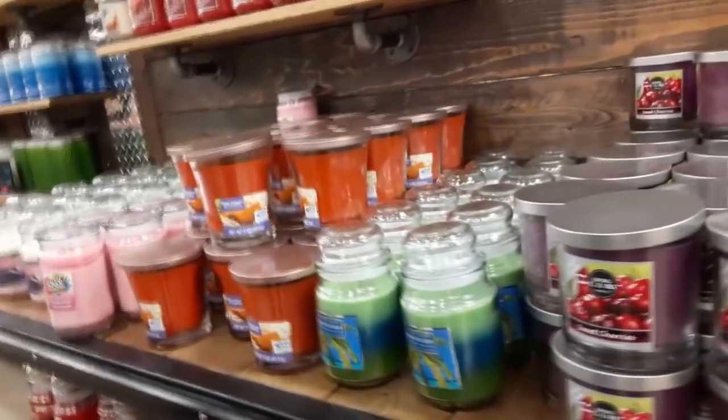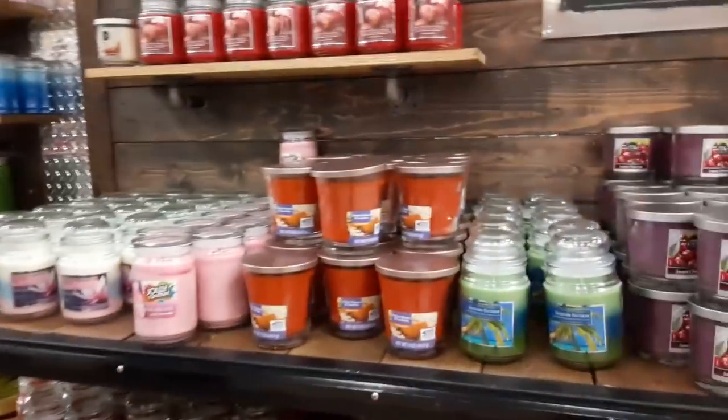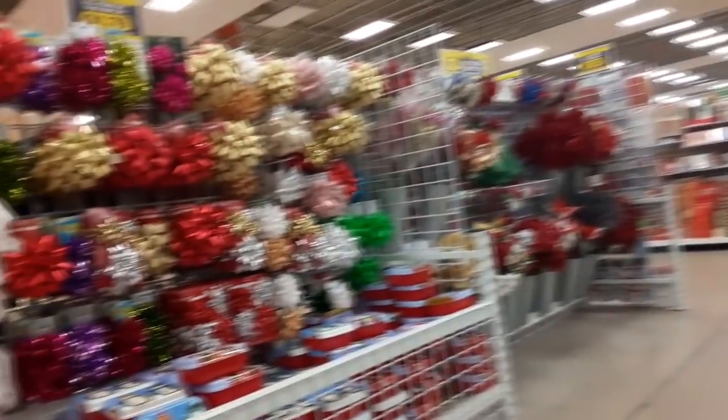Over here is a bunch of really nice candles. They actually smell really good. They're $4.99. And please do not pick up candles by the lid. Yeah, it's not a good idea. So, a bunch of candles. Candles galore. He's gonna have some candles. Oh, actually, he's putting them away.